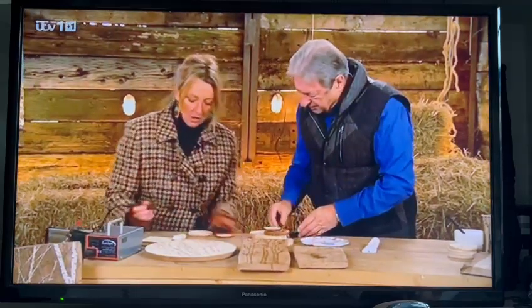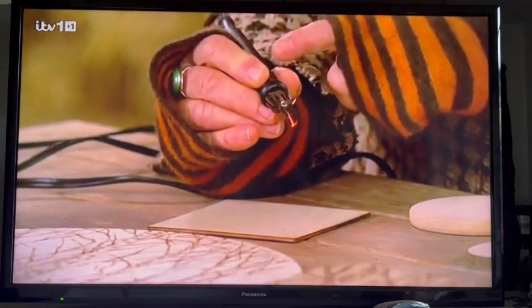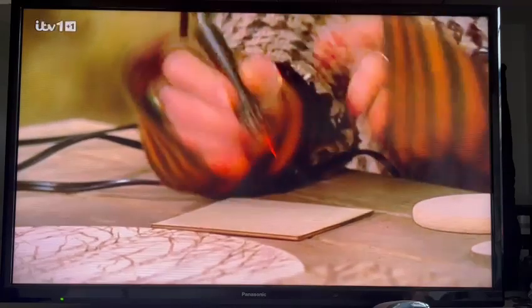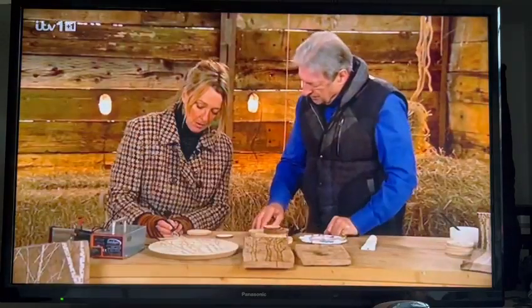Okay. So I'll show you. I'll just make a little mark. So this is on the hottest. You can see it's glowing red. You do need to make sure that your fingers are not anywhere near the metal, so you're on the handle. You can also, if you are working inside for prolonged periods, you need to wear a mask.